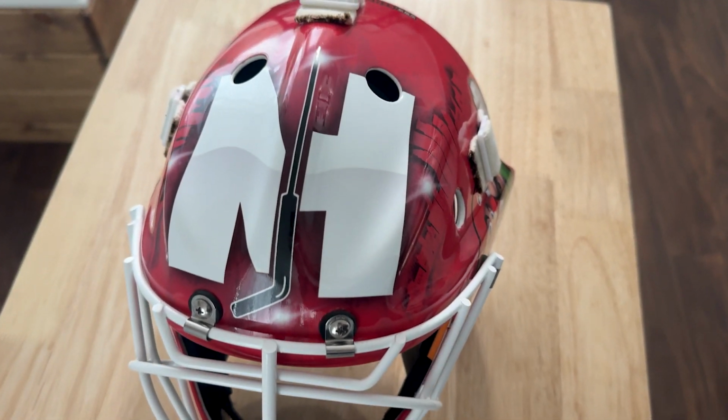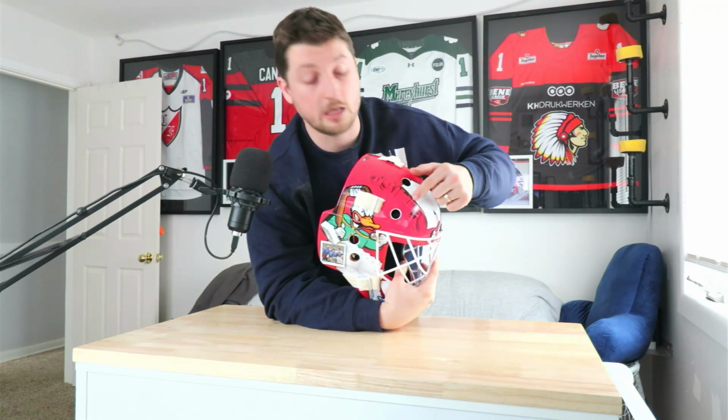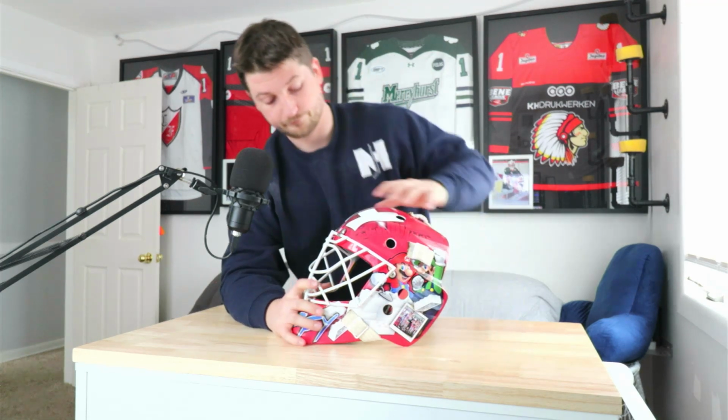So, on this one, we have the MrHeffyy logo on the front, which after 15, 20 different variations, we've found the one that sticks the most. Half an M, a goalie stick, half an H. Love the look of it. On just a small detail, we have the Montreal skyline on one side and the Minnesota skyline on the other, because we based it in Montreal and have now moved to Minnesota and love it here.